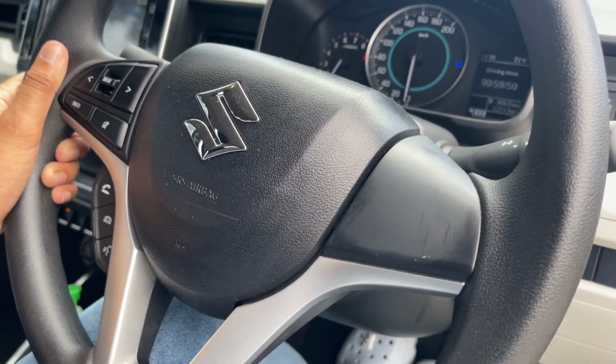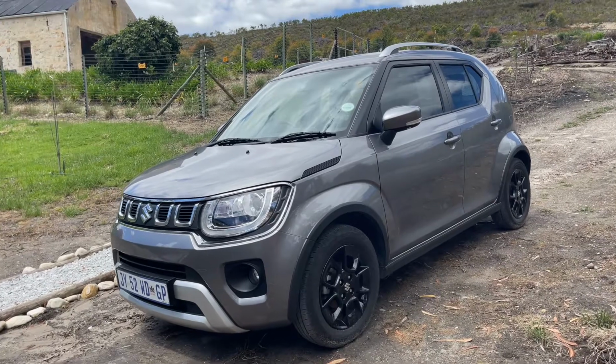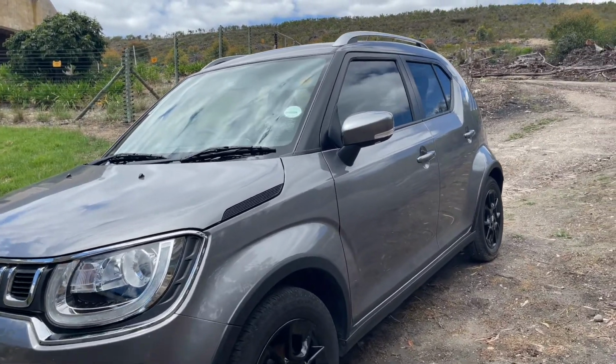Now, something I forgot to mention about the drive actually, because this wouldn't be a proper review if I don't speak about the drive. I enjoyed the Suzuki Espresso a lot, and I compare this car to it because of the price range, and of course it's not the same car, 100% it's not the same car, but I would compare it because it's a Suzuki, and it is also more of a budget friendly car.